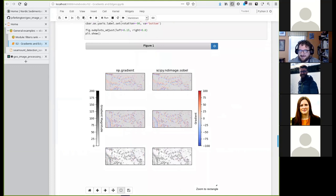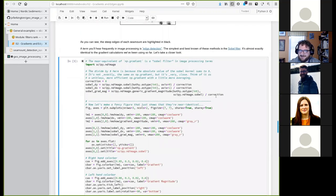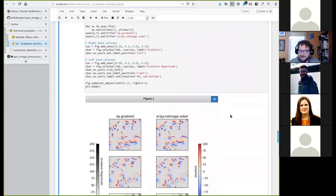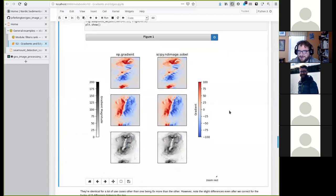So what we've got here is the gradient and the Sobel filter shown left and right, and then a gradient magnitude down in the center. This is way slower than what I thought. Notice the Sobel filter had a factor of 8 difference, which I have actually corrected for, but we're still going to see a little bit of difference in values between the two. But notice the gradient and Sobel look almost identical. If you really zoom in and look close, you will notice you get very slightly different values with the Sobel filter. It's just a little more smooth than average. This is really down in the noise.